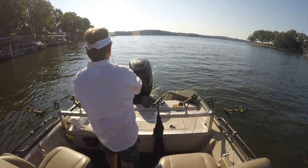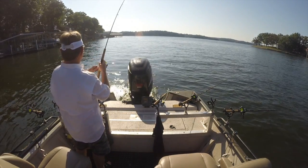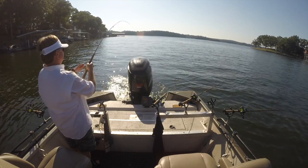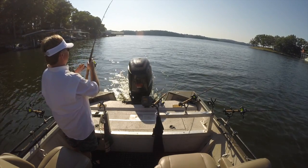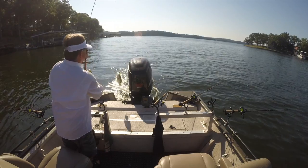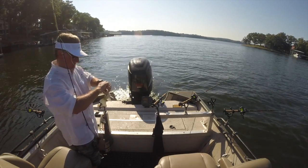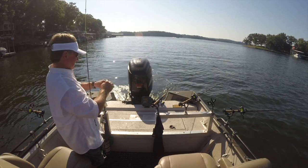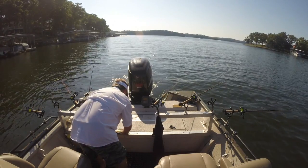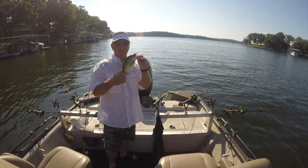There's a fish on the 200. Doesn't act like a crappie, doesn't want to come up. Well, it is. Pretty decent fish. That fish is 10.5 inches long, not a huge fish, but a nice eater.